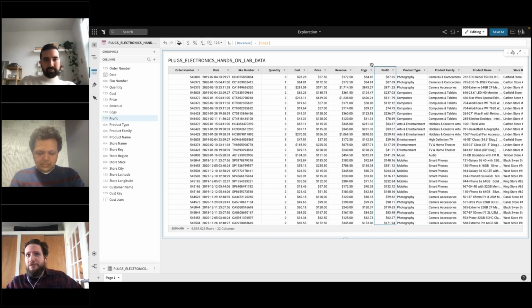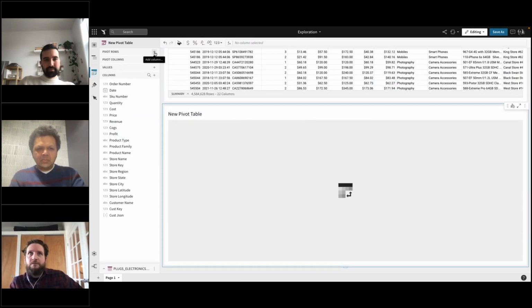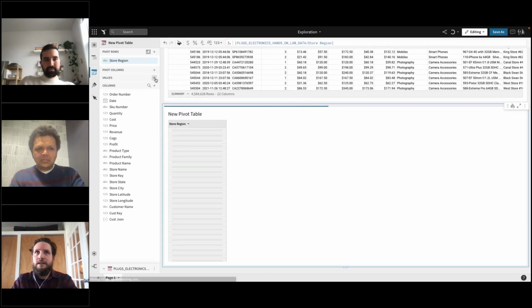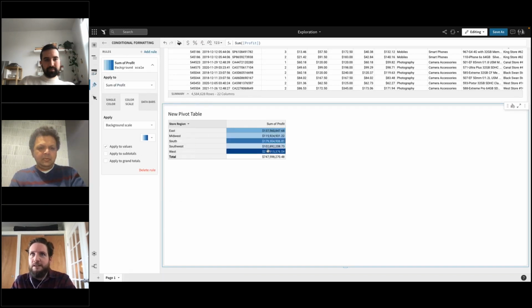And no matter how much I clean this up or try to pre-prepare it, I know my business users might still just want to download it into Excel. But the problem is it's 4.5 million rows. So what I'm going to try to do is outfox them and just drop this into a pivot table. So that 4.5 million rows, if I want to look at it by store region, I'm going to add that profit calculation and add a little conditional formatting to see where it pops the most.